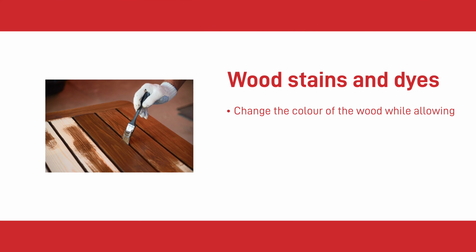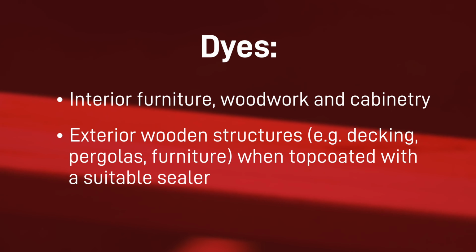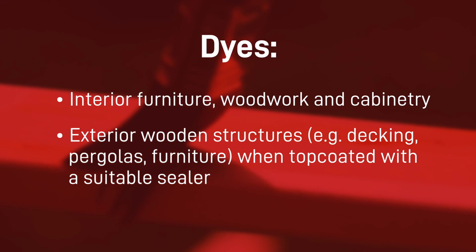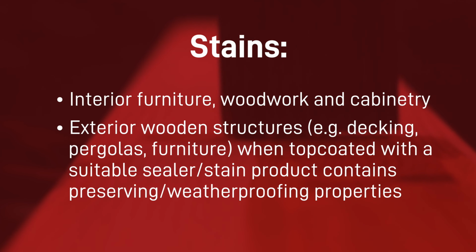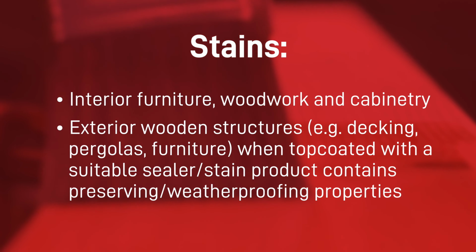Stains and dyes change the colour of timber while allowing the natural grain to show through. Dyes are purely decorative coatings that do not offer any form of protection, whereas stain products can be purely decorative or possess protective and preservative properties.